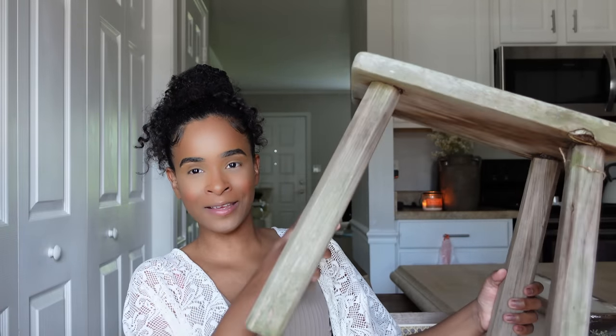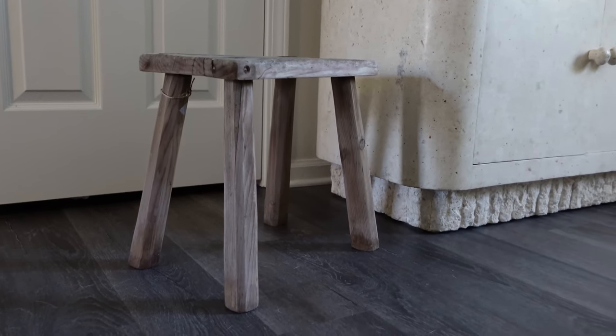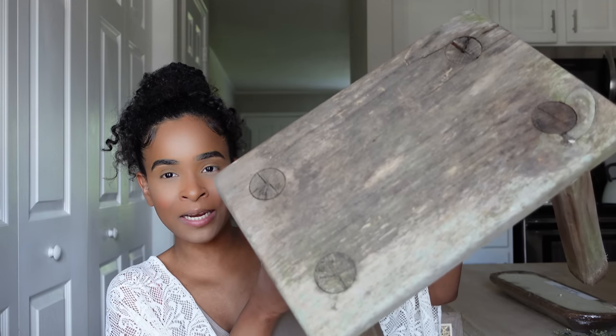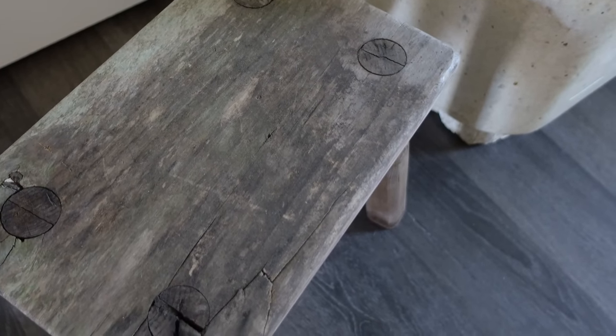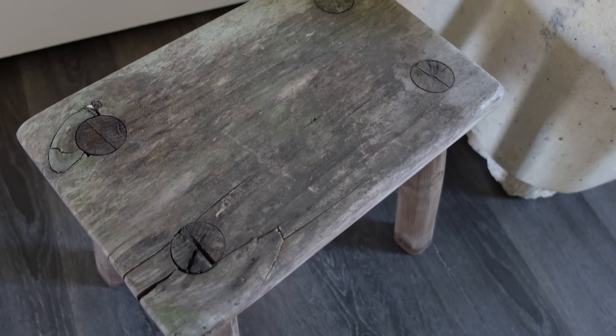Okay, y'all, this is one of my favorite items that I got from the vintage shop. Literally obsessed with it. I got this beautiful stool right here. You guys, you cannot tell me you haven't seen these all over Instagram. These are so gorgeous, it's vintage. You can see the patina, you can see how well aged it is. And I absolutely love this stool. I paid only $30, which for me is an amazing price because they range over $100.